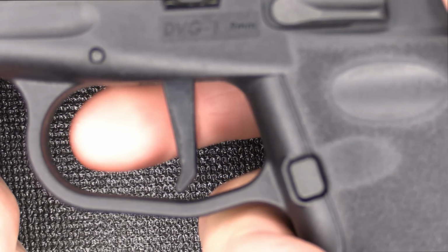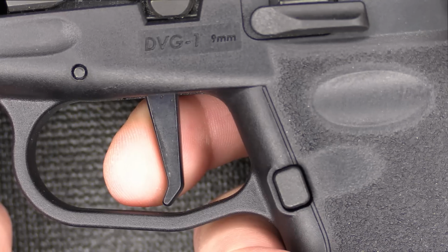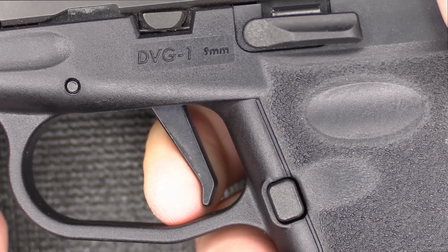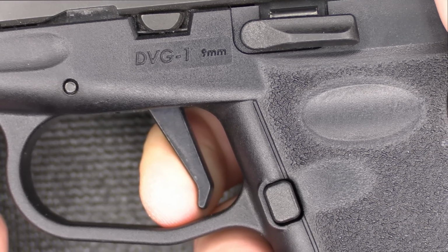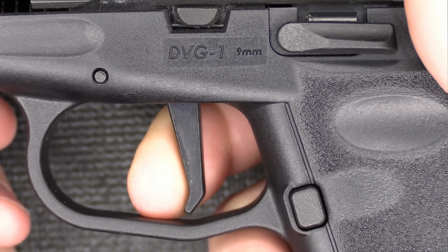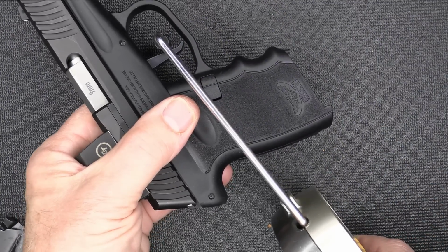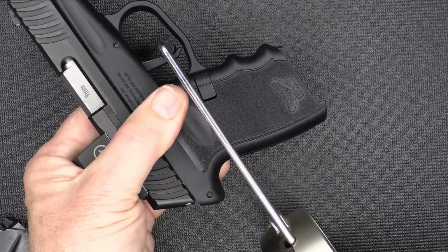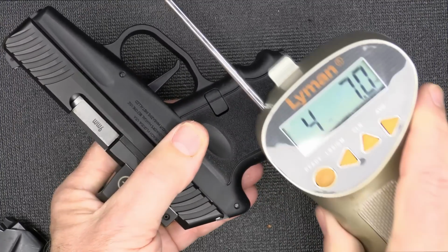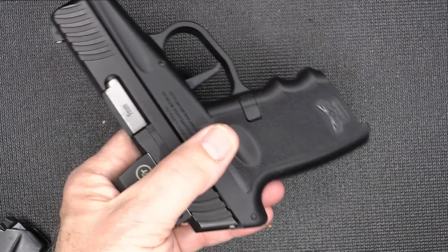Now with the flat face trigger, I just want to show you the trigger pull action. We have just some take up. It's not a long take up. And then we have a little bit of resistance, and then we have a nice break. It's not super crisp, but it definitely is doable. Right there is your reset. Let's check the trigger pull weight with our Lyman trigger gauge from Brownells. 4 pounds, 2 ounces. 4 pounds, 7 ounces. It's actually not a bad trigger.